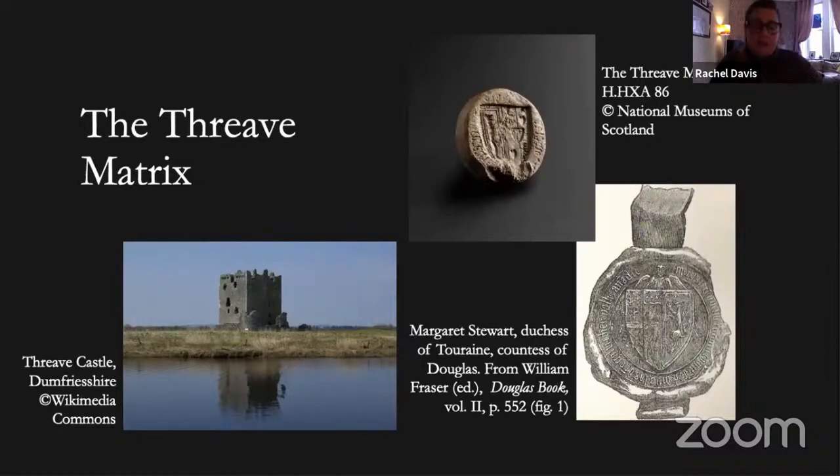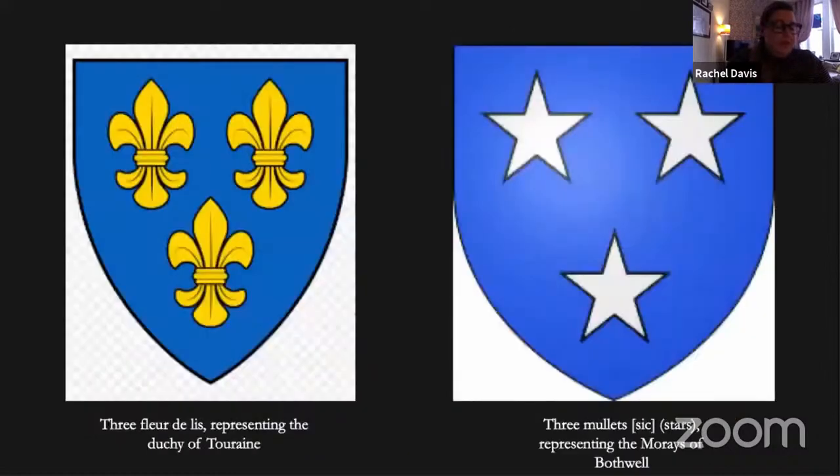On the left side of the shield, we see her royal lineage as Princess of Scotland represented with a lion rampant within a double tressure. This differs from the arms represented in the Threave matrix, and I would like to particularly focus on the representation of the fleur-de-lis of Tyrone.